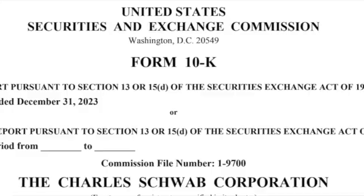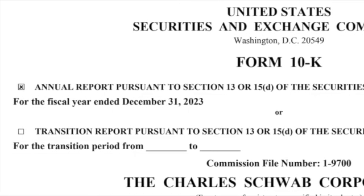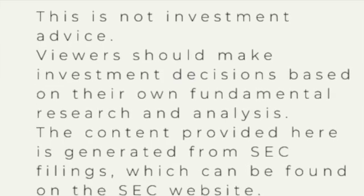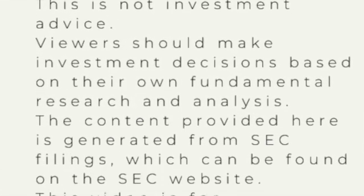Well, one big area is expanding their reach into new markets and new client segments. Like new geographic markets. Yes, but also new types of clients. They're trying to attract younger investors, millennials, and Gen Z, who are more comfortable with digital solutions and more interested in things like sustainable investing. Makes sense. That's a huge potential market for them. It is. And they're doing this through both organic growth, expanding their existing business, and through acquisitions like the TD Ameritrade deal.